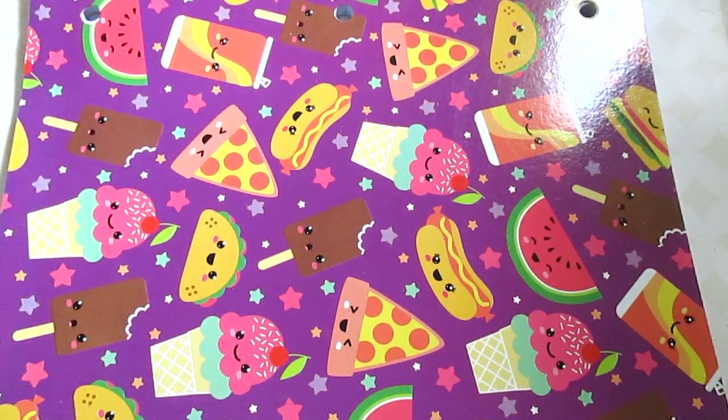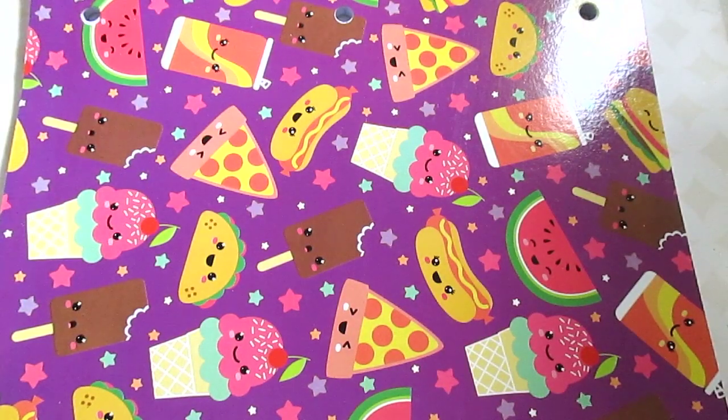So yes, that's the haul from Dollar Tree. Hope you guys enjoyed another Dollar Tree haul. Oh, I did get a pack of paper plates as well. So those are right here. I'd set them on the stove. But yes, that is all for the haul.